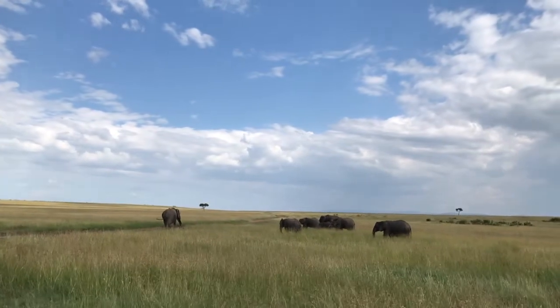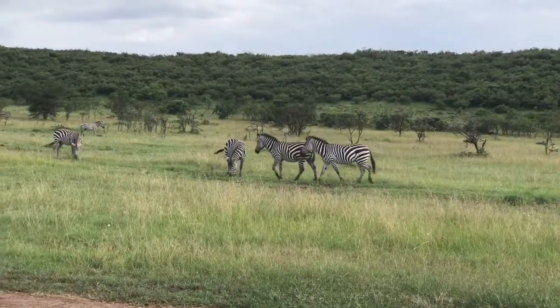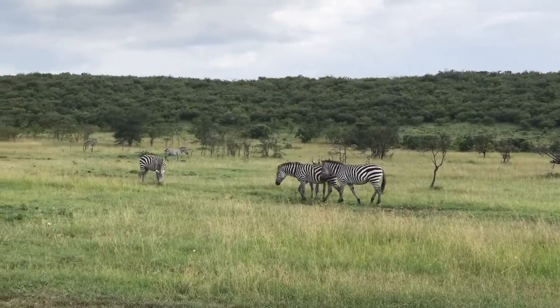So we spent the first couple of hours trying to find some sub-adults of one of the prides that are on the conservancy side within the Masai Mara Reserve. It soon became clear after an hour and a half that they weren't really where they were meant to be or where they were last found.